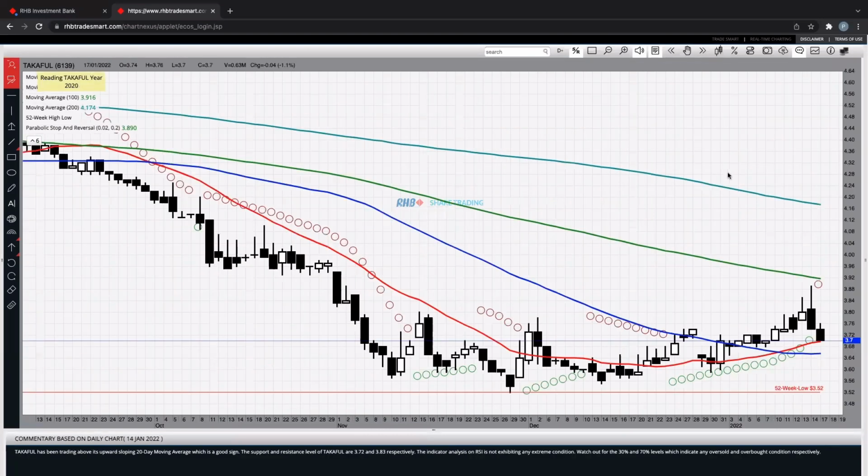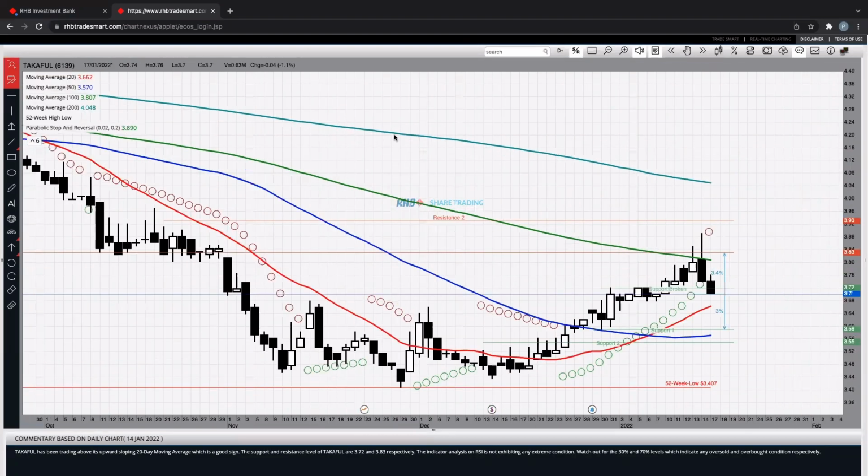The other one, Takaful. Takaful also dropped 2 days. First signal of reversal. Okay, I would rather wait because support is broken already, 3.72. So wait to reach here, then buy here, enter here, put a stop loss here to see whether it can swing back around 6%, a kind of swing trade.